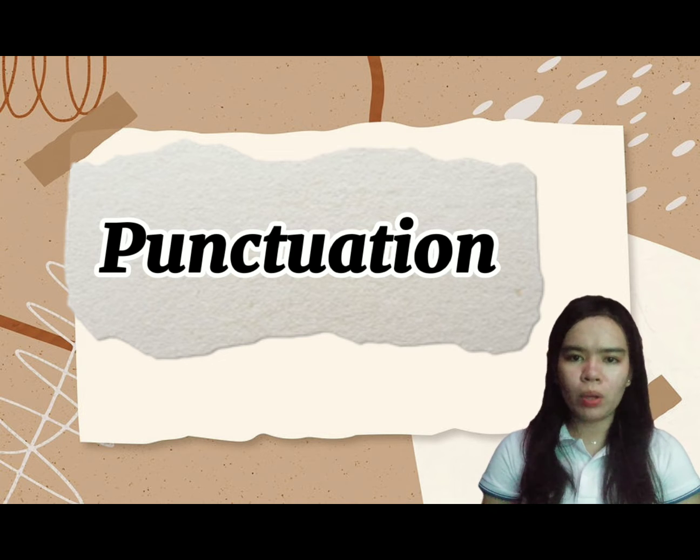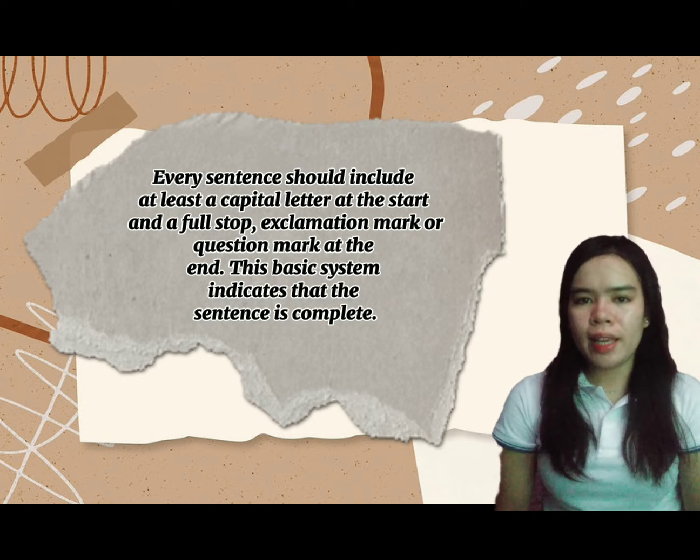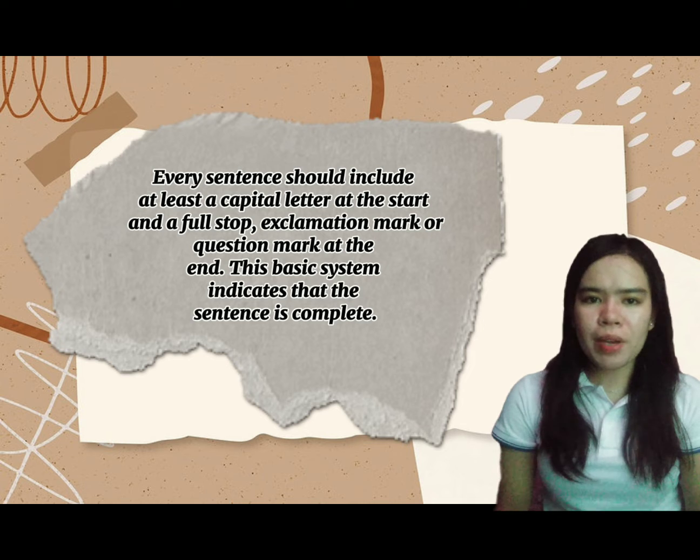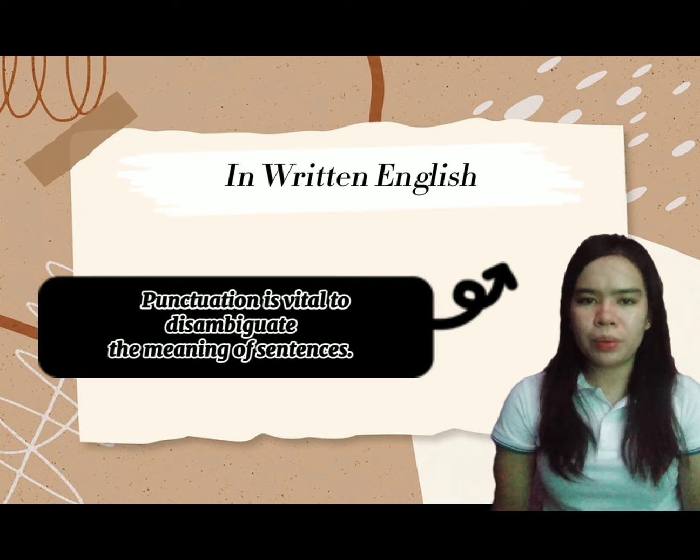The marks and symbols indicate the structure and organization of written language, as well as intonation and pauses to be observed when reading aloud. Every sentence should include at least a capital letter at the start and a full stop, exclamation mark or question mark at the end. This basic system indicates that the sentence is complete. In written English, punctuation is vital to disambiguate the meaning of sentences.